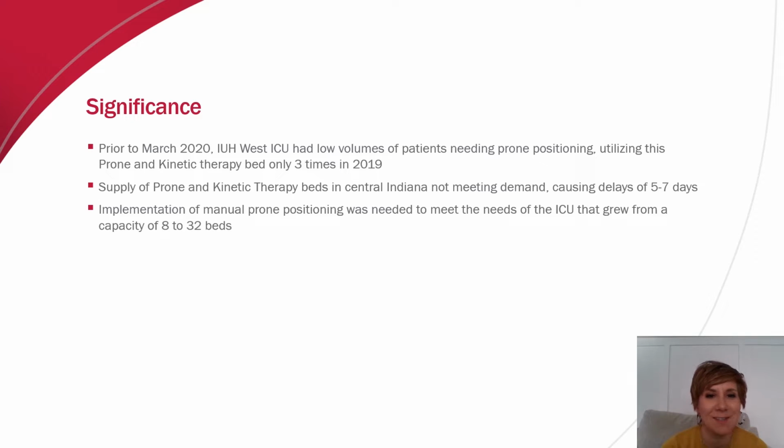So why is this significant at West? Well, prior to March of 2020, our ICU had experienced very low volumes of patients needing prone positioning. In fact, we only used the prone kinetic therapy bed about 3 times in 2019. Now, going into the pandemic, with news of what COVID-19 would look like and how patients had been progressing to ARDS, we knew this was something we needed to look into because the supply of these prone kinetic therapy beds was probably not going to meet the demand.